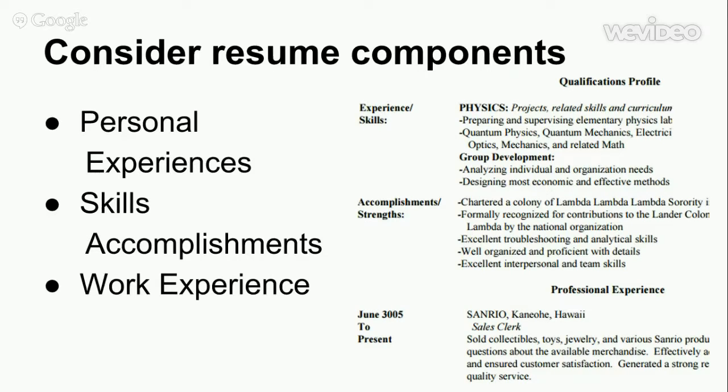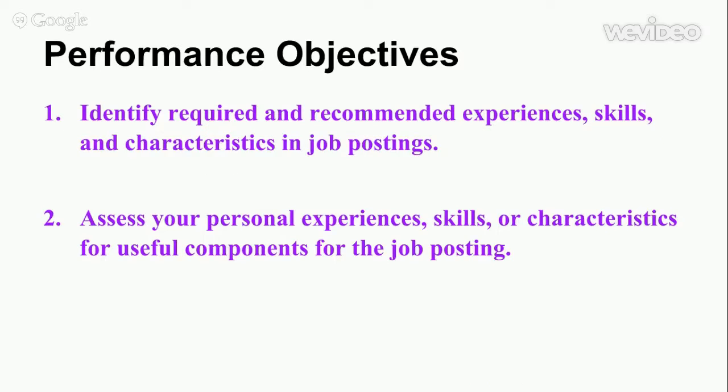For example, a resume that's perfect for a chef would not be appropriate to use for a video game programming job. Our goals today are to: one, identify required and recommended experiences, skills, and characteristics in job postings, and two, assess your personal experiences, skills, or characteristics for useful components for the job posting.